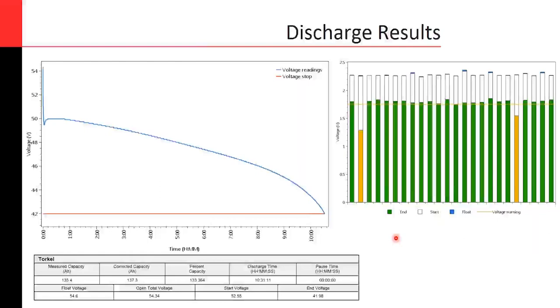And this red line is the limit where the discharge should stop. In this case, it is a 48-volt battery, running the discharge down to 1.75 volts in 24 cells, so the stop voltage is 42 volts. This is why we have this red line here. This test was programmed to be an 8-hour test. In the end, it ran for about 10 and a half hours.